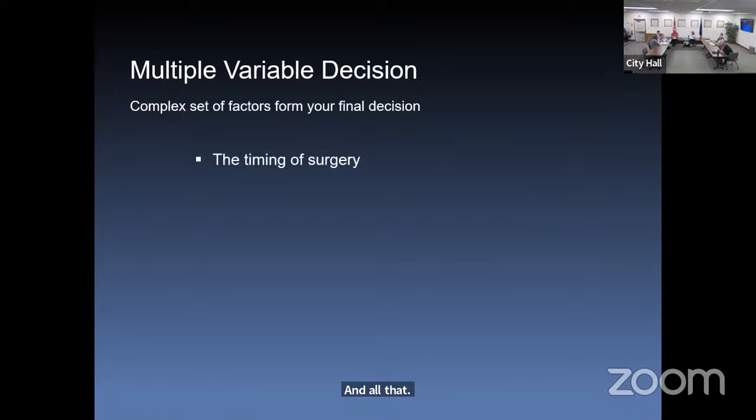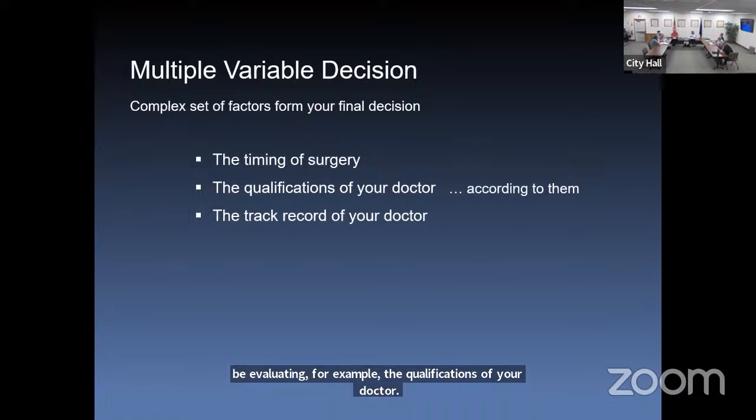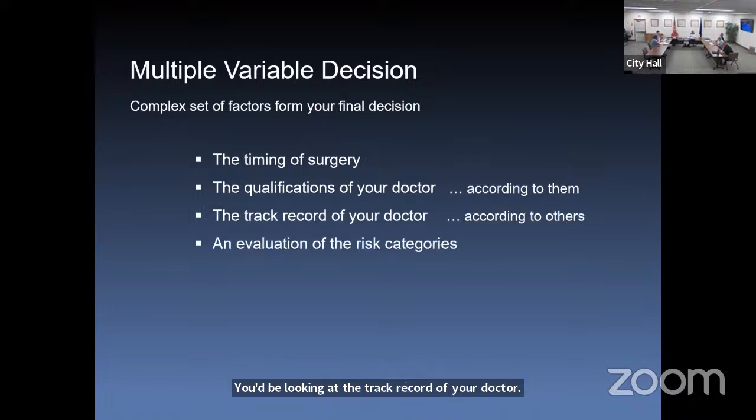You're going to be looking at the timing of that surgery. It's like, can you get a few more miles out of the knee that you have before you need to go in for reconstruction? You'll be evaluating, for example, the qualifications of your doctor, according to them. You'll be looking at the track record of your doctor, according to others. You maybe have an evaluation of the risk categories for that particular type of surgery. Are you going to go for something cutting edge? Stick with something more conventional?